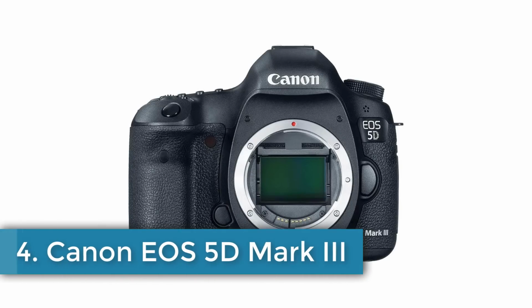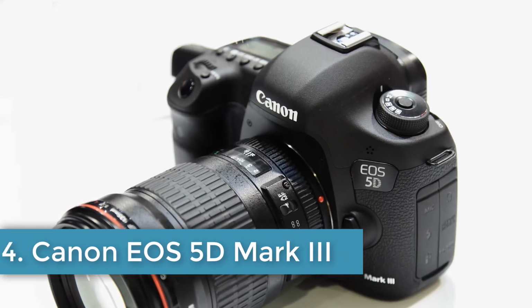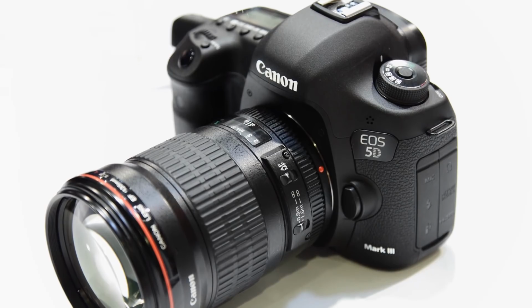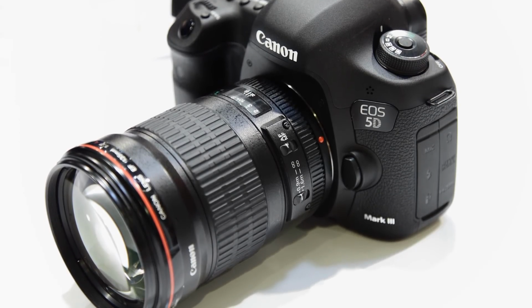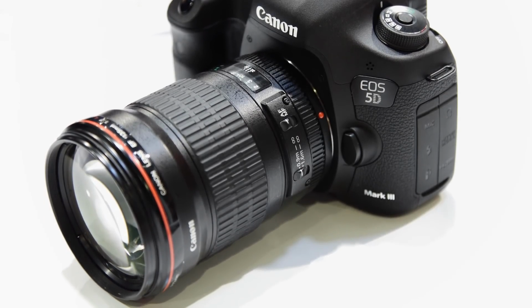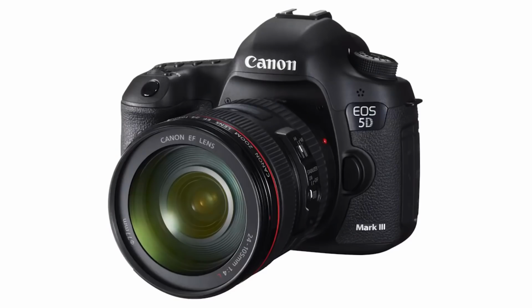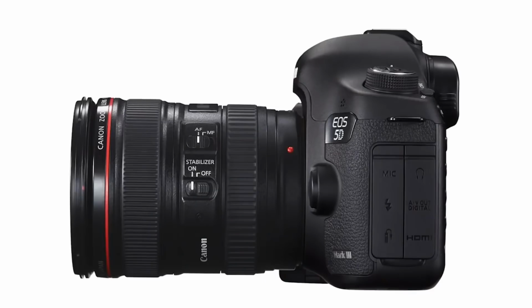Number 4. Canon EOS 5D Mark III. The Canon EOS 5D Mark III has a body which is based on the EOS 7D design and is endowed with a 22MP full-frame sensor and has a 61-point autofocus (AF) system. The name 5D is deceiving, as this camera can be seen as a full-frame 7D with the same control layout, an extensive amount of customizability and a 63-zone metering sensor.